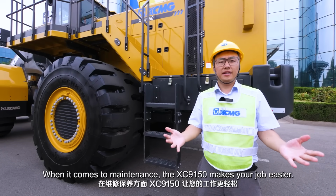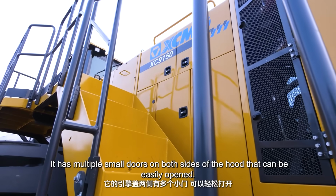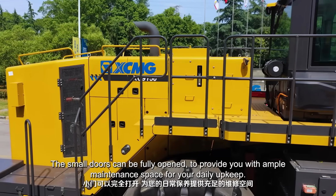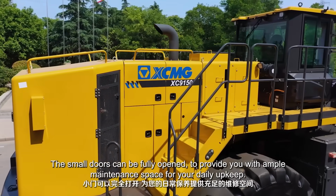When it comes to maintenance, the XC9150 makes your job easier. It has multiple small doors on both sides of the hood that can be easily opened. The small doors can be fully opened to provide you with ample maintenance space for your daily upkeep.